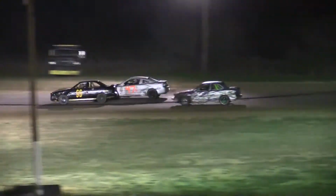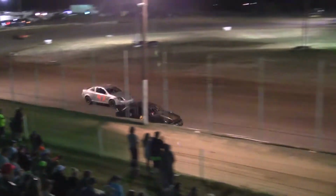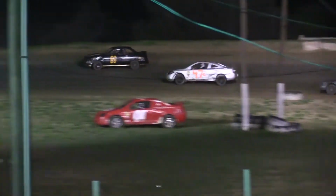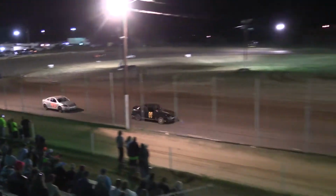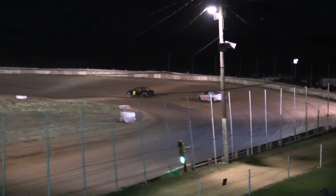Battle for third unfolding between Lockabay and Harold Clifton, as Clifton now dives to the bottom, hoping to regain third place. Newberry slowly opening up a gap on Childs. Oh, Clifton sideways through 3 and 4. We have 5 laps to go. Newberry still your leader.